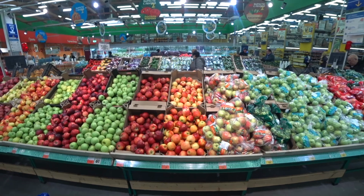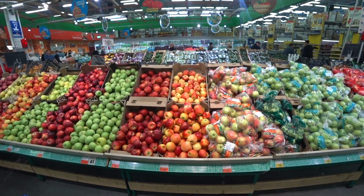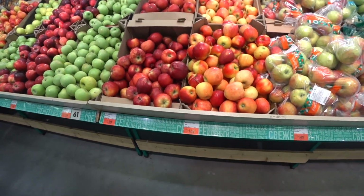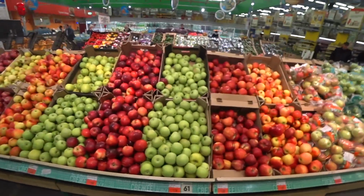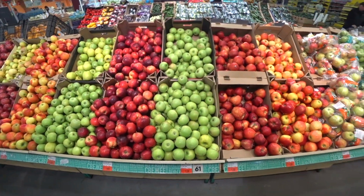Remember the last time I was here, these apples were 220 rubles, these red ones. Now 140 rubles, so that's a massive drop. Granny Smiths are still 120 rubles.